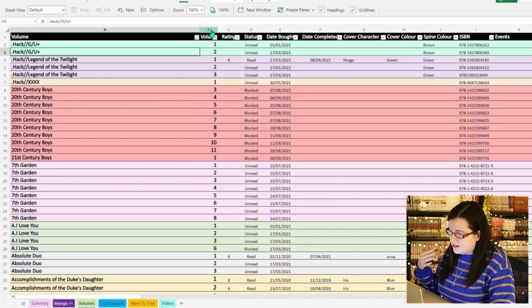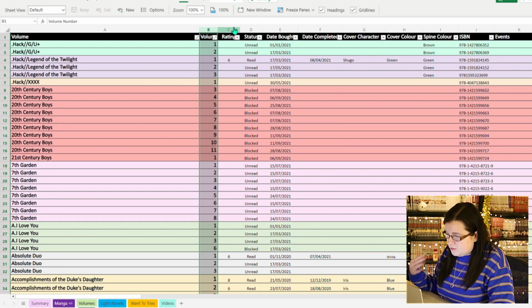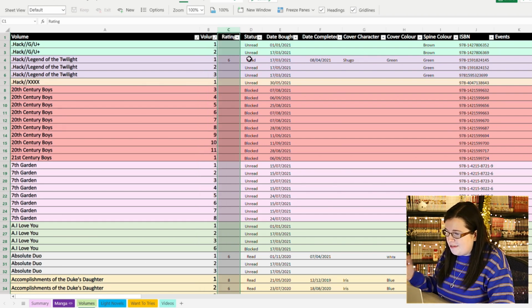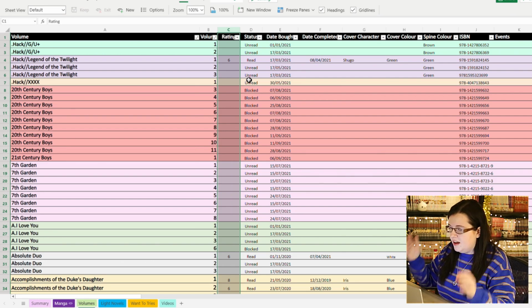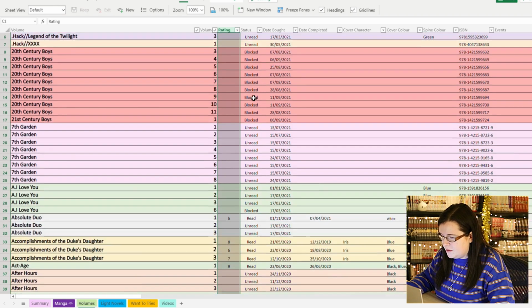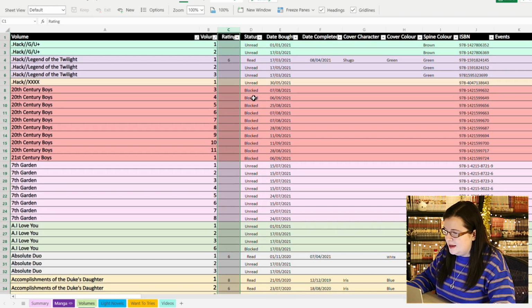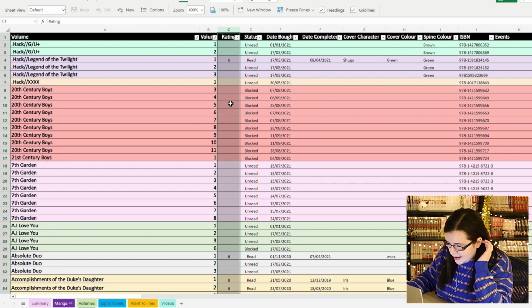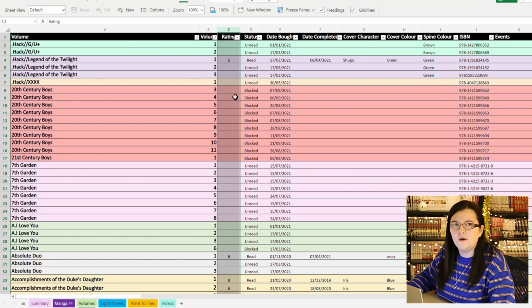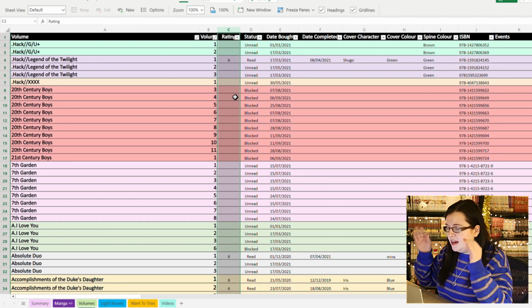The next column is the volume number. Next column, column C, is the rating. So if I've read it, I will rate it on the scale of 1 to 10. Often I find I tend to be more favourable and I give a lot of 6s and 7s, and that's quite neat. Sometimes I go back and read a bit of a volume and I'm like, why did I give it such a high rating, or why did I give it such a low one? And I might go and adjust it over time.